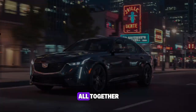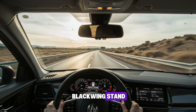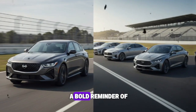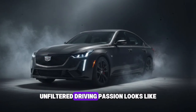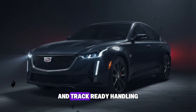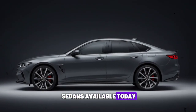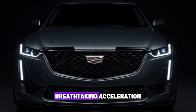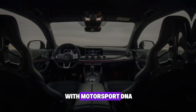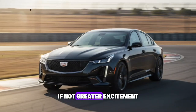So, after putting it all together, where does the 2026 Cadillac CT5-V Blackwing stand? In a market moving rapidly toward electric and hybrid performance, this car feels like a bold reminder of what pure, unfiltered driving passion looks like. Its supercharged V8, manual transmission option, and track-ready handling make it one of the last true drivers sedans available today. The strengths are undeniable: breathtaking acceleration, razor-sharp handling, a cabin that blends luxury with motorsport DNA, and pricing that undercuts many German rivals while delivering equal if not greater excitement.